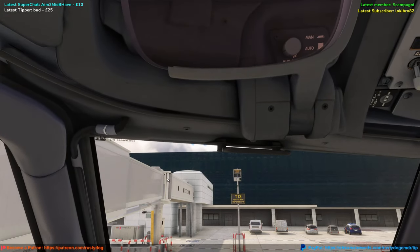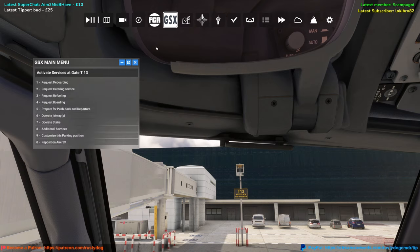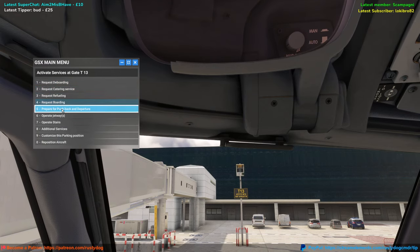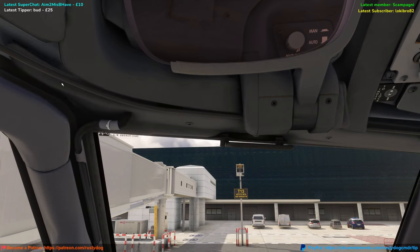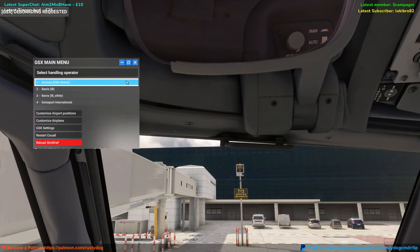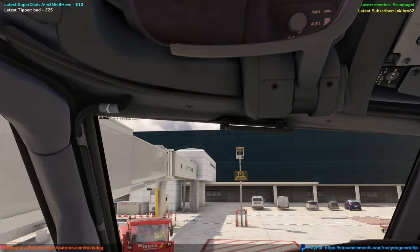Do you know what I like about the new Phoenix though is the way that it now integrates with GSX as well, which is cool. It'll deboard and do all the thing for you and even do the fueling for you. It's so good. It really is. The boarding requested. Let's go with Iberia, because that's what my plane is.